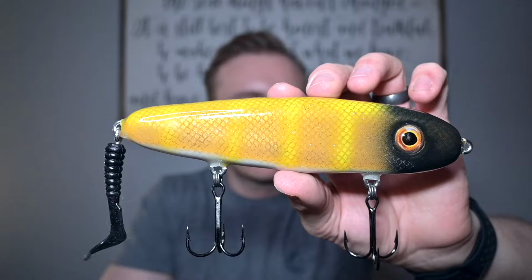New for this year, we've got the Bucko Glide. There we go, camera, good work. Kyle Fridge just told me to put my hand behind it so it blocks out my eyes, so then it focuses on the eye of the lure. It's a great tip, Kyle. Thank you. It's almost like he knows what he's doing and I don't know what I'm doing, which is 100% accurate. Anyway, we've got Bucko's Glide.